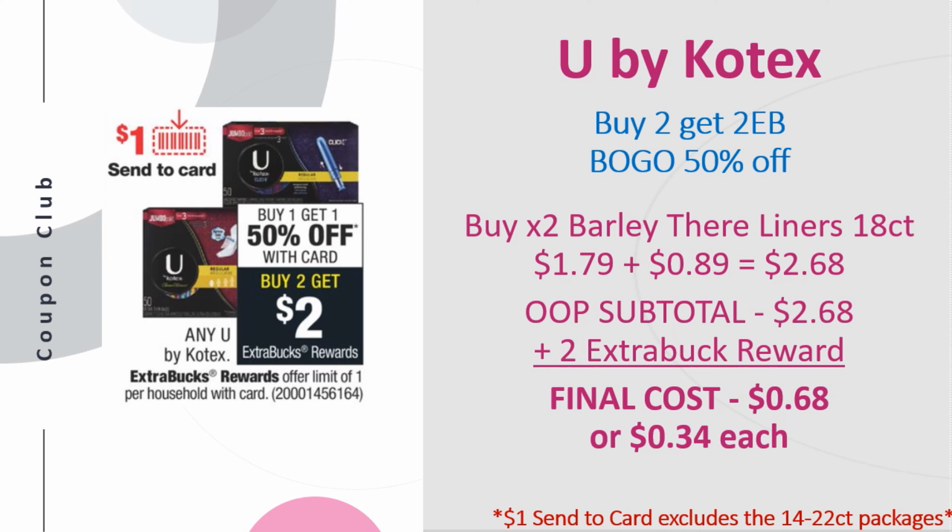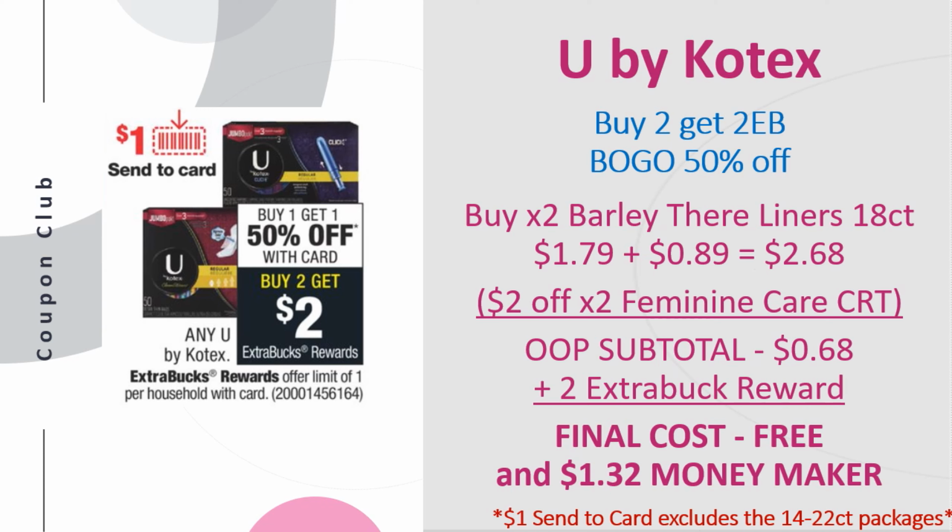And just a heads up, I know that the ad does say that there's a $1 off Send-A-Card coupon, but this $1 off Send-A-Card coupon does exclude the 14 to 22 count packages, and as you can see, we are picking up the 18 count. If you want to get a larger package, you can go ahead and use this coupon with your larger package, but just keep in mind that your final cost will be a little bit higher. And if anybody has a $2 off of 2 feminine care CRT, you are golden. Go ahead and use that, and your final cost for both of these packs of liners will be free and a $1.32 moneymaker.